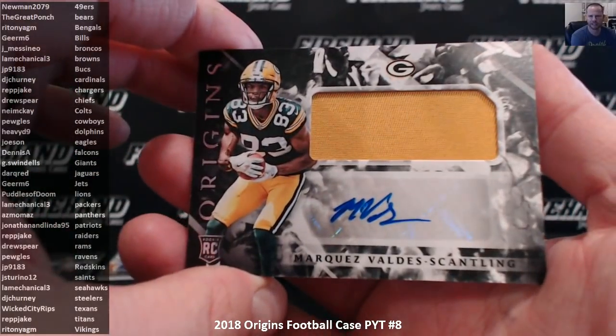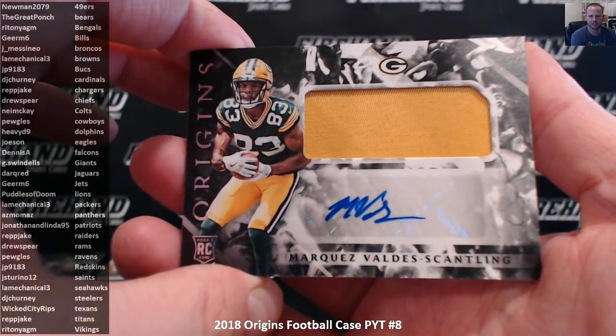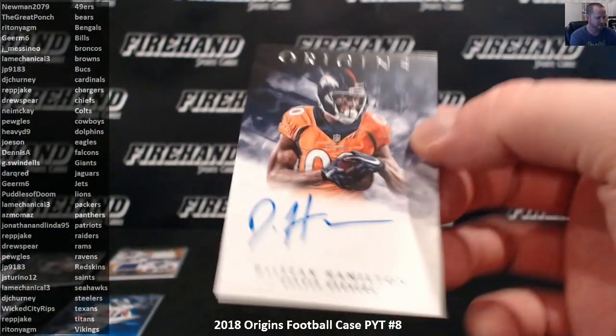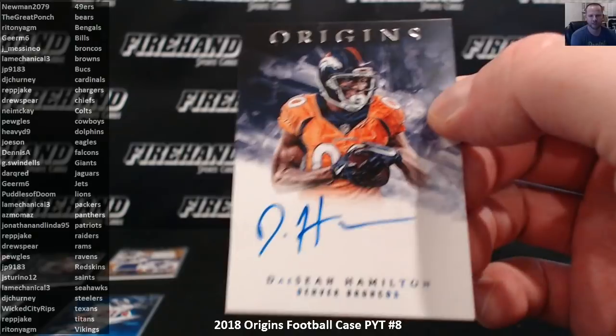Marquez Valdez-Scantling, Packers, LA Mechanical. And Deshaun Hamilton for the Broncos, JMS.